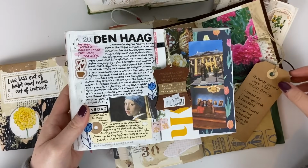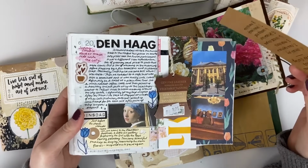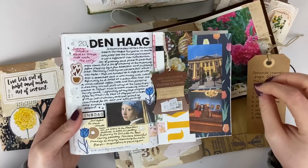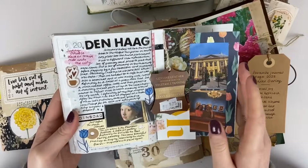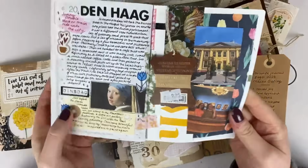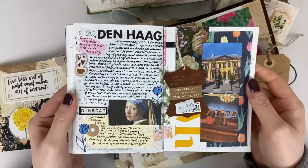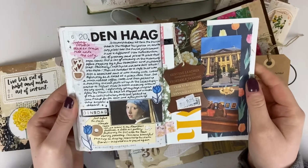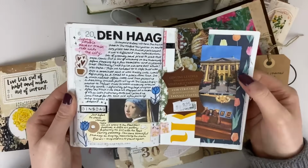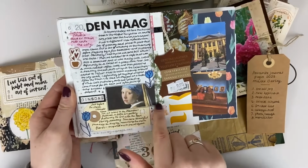And then for prompt 7, it was photo/image. So I know I use botanical illustrations and cutouts throughout all my journals, but I don't use a huge amount of actual photos. Even in this, my Hobonichi journal, which I don't share a huge amount on here because it's not that type of journal, I included some photos from my trip to Amsterdam in the summer, and so I thought I would share this page for this prompt because I really love the way that I've got both photos and images cut out.